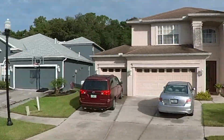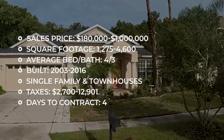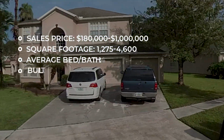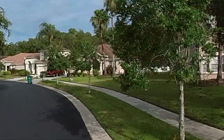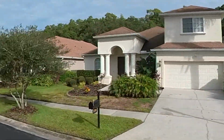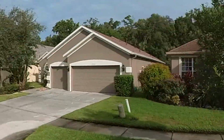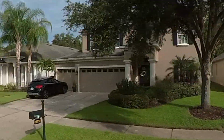To kind of give you some stats on it, you got homes ranging from $180,000 up to $1 million. Square footage ranging between 1,300 up to 4,600 square feet, with most homes being a 4-bedroom, 3-bath. The age that those homes were built were between 2003 and 2016. So again, you know, not too old, but a little bit older homes. The community is well kept, I will say that. So the HOA does a good job at that. Majority of properties in there you're going to see are going to be single family homes, but they do also have some townhomes.